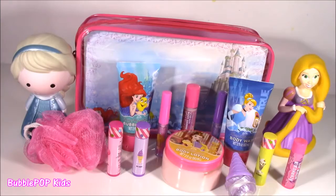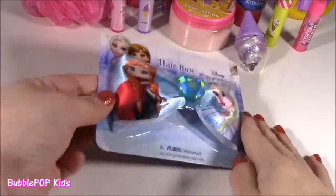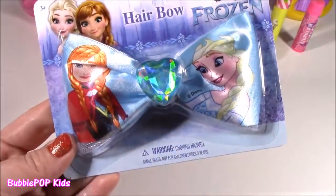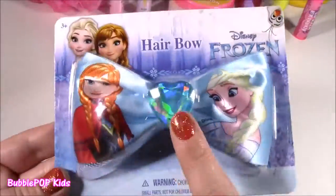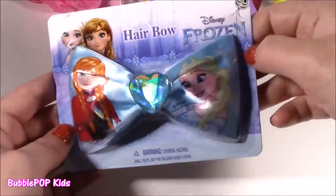Switching it from beauty back to princess a little bit, we have a frozen hair bow. Wow, it's so, so pretty. It looks like a little ice cube. It doesn't look like an ice cube. It looks like a frozen heart jewel, like jewelry. Pop it open. I love how it's got one sister on each side.